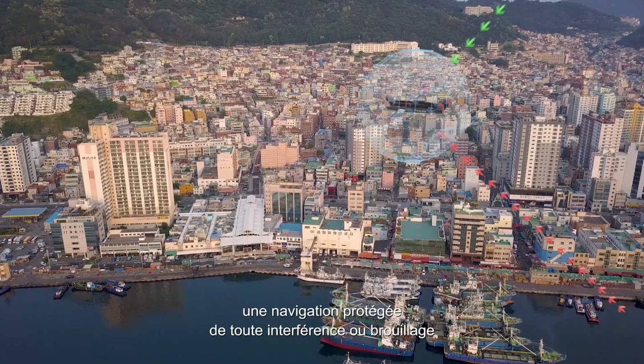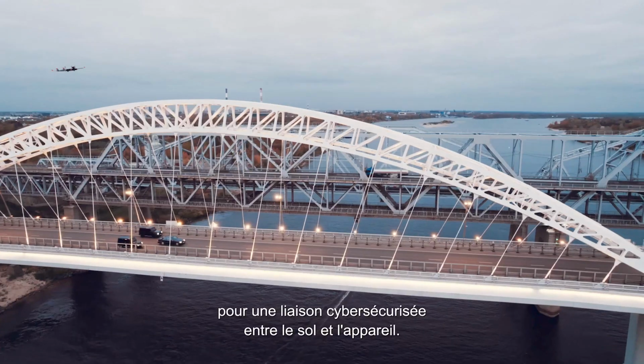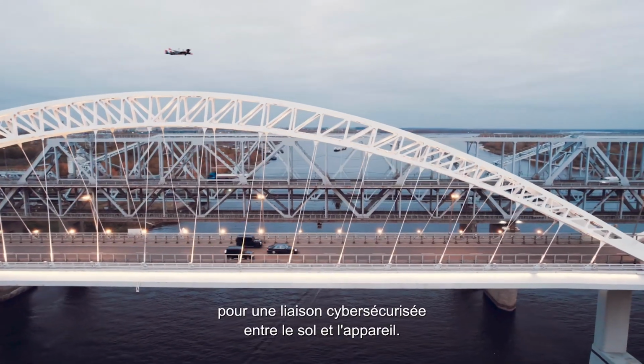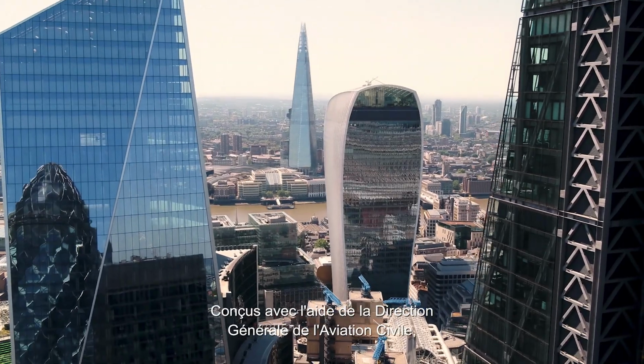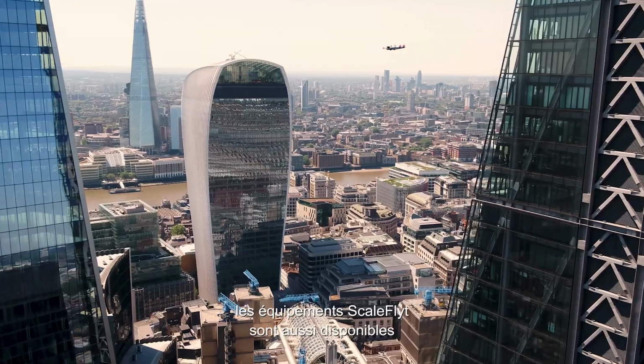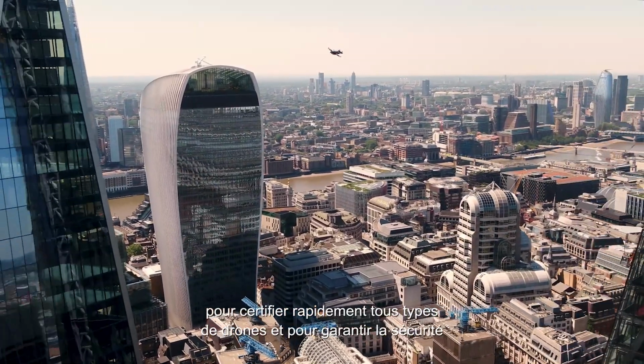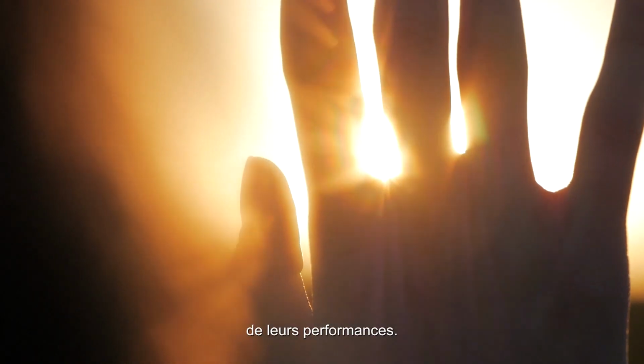At the core of the UAS 100, Scale Flight's state-of-the-art equipment ensures an autonomous and safe flight, with navigation protected from interference and jamming, and with permanent connectivity for cyber-secure ground-to-board exchanges. Designed with the support of the French Civil Aviation Authority, DGAC, Scale Flight equipment is also available for faster certification of all types of drone and to guarantee the security of their performance.